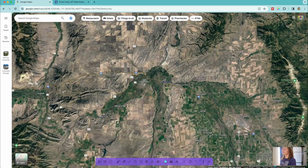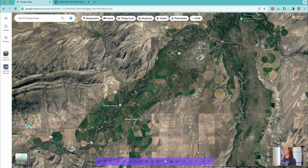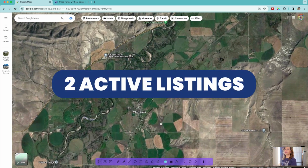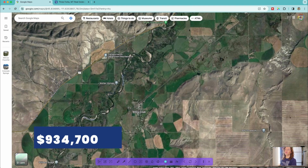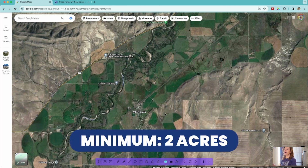If we go south of Three Forks now towards Willow Creek, this is a lovely little area. It's kind of secluded. It's a small town or small community. There's some new areas in construction with one neighborhood called Highlander Park. Otherwise, very small community along the highway, often considered a part of Three Forks. You can see it's also right off of the river, a wonderful spot for fishing as well. So there are currently 2 active listings in the Willow Creek area with a median price of $934,700 on a minimum of 2 acres.